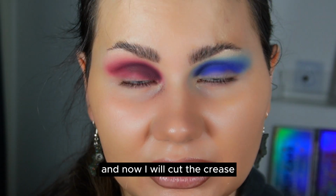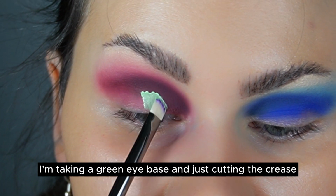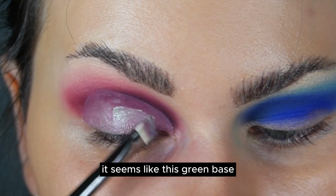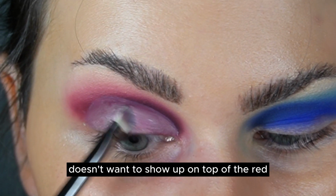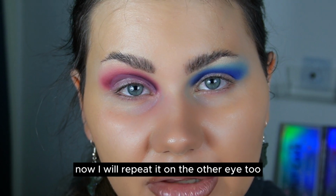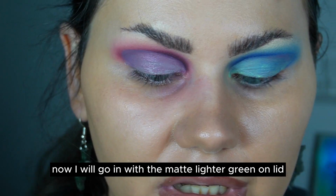And now I will cut the crease. I'm taking a green eye base and just cutting the crease. It seems like this green base doesn't want to show up on top of the red. It's okay. Now I will repeat it on the other eye too. Now I will go in with the matte lighter green on the lid.